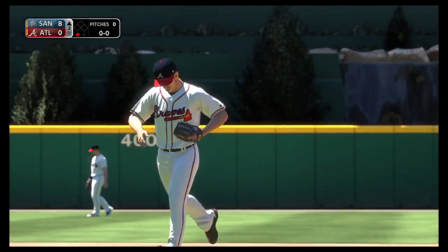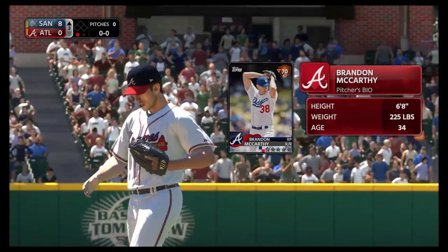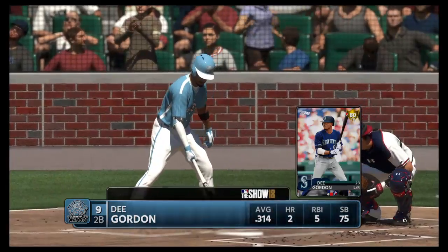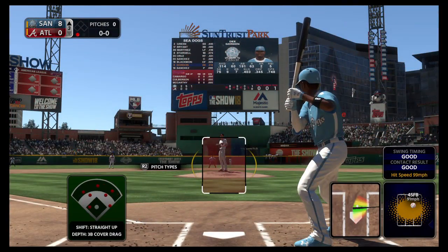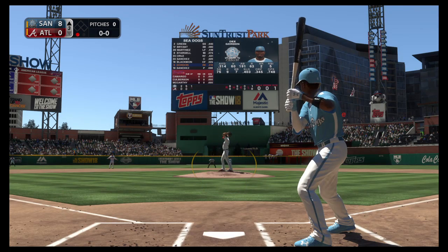Your attention, please. New pitcher coming on now. It'll be the 6'7" righty Brandon McCarthy. A defensive change for the Braves. D. Gordon will be the first one to greet him as he'll start fresh here with the bases empty following the home run.